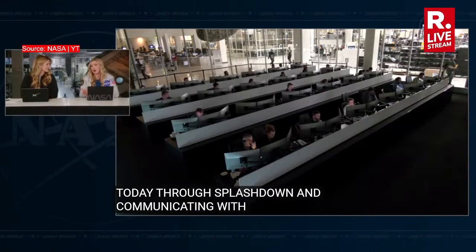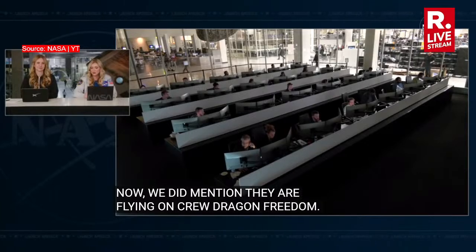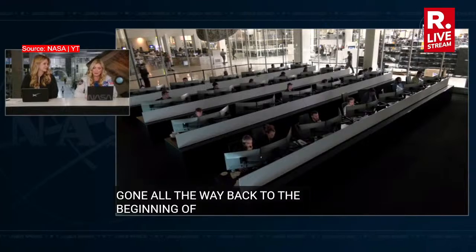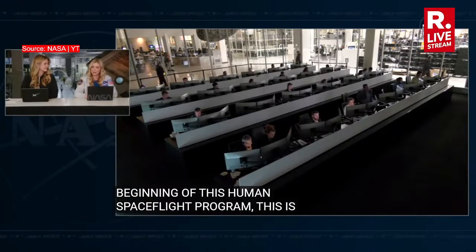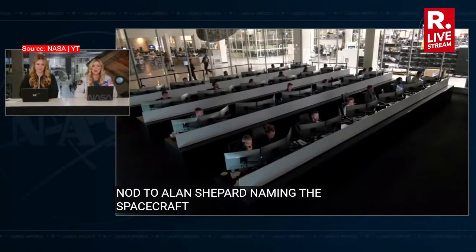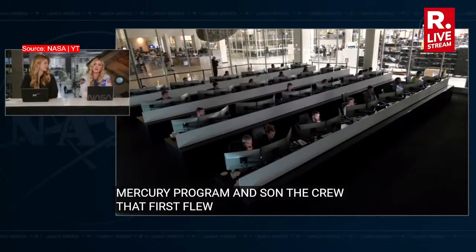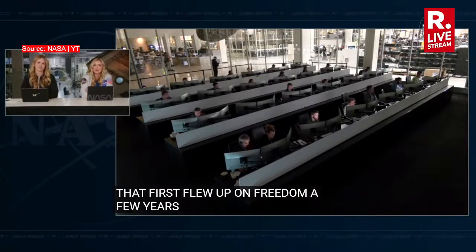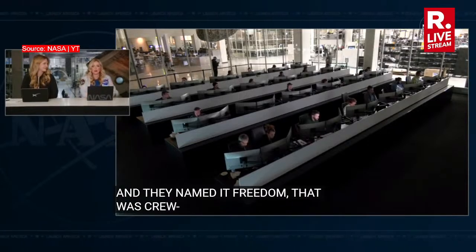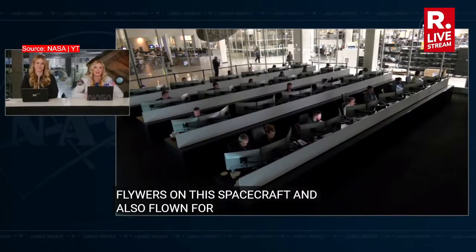Now, we did mention that they are flying on Crew Dragon Freedom. The naming of spacecraft has gone all the way back to the very beginning of this human spaceflight program. This is a nod to Alan Shepard naming his spacecraft Freedom 7 during the Mercury program. And so the crew that first flew up on Freedom a few years ago had the opportunity to name this Dragon, and they named it Freedom. That was Crew 4, the first flyers on this spacecraft. It's also flown for Axiom Mission 2 and 3, and then, of course, today for Crew 9 as well.